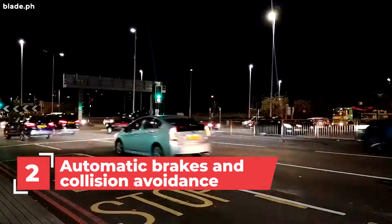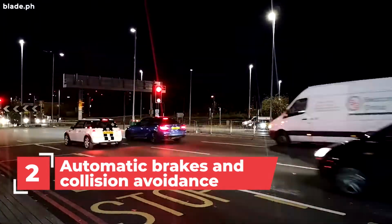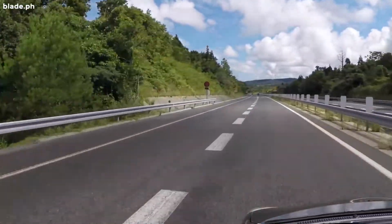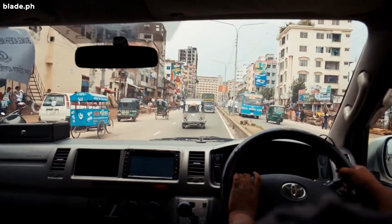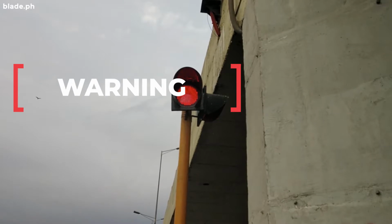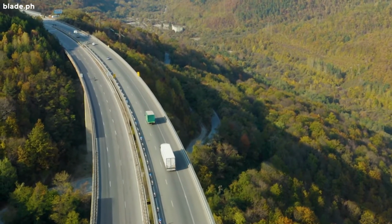Number 2, Automatic brakes and collision avoidance. Forward collision warning system monitors a vehicle's speed, the speed of a vehicle in front of it, and the distance between the vehicles, to provide a warning to the driver if the vehicles get too close so as to avoid a crash.